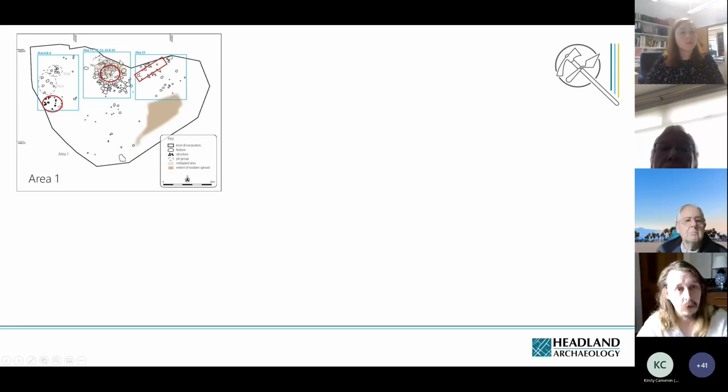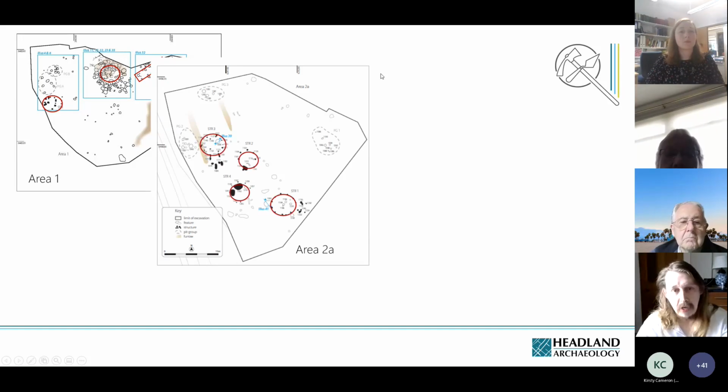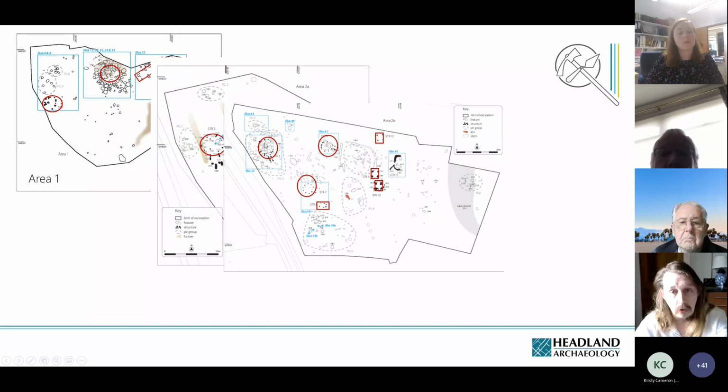So you've got this quite big complex roundhouse up here. You've got another little roundhouse here, and then what looks to be some sort of iron workshop and a little midden down there. In area 2A, we've got some more roundhouses. And then over in area 2B, you've got even more roundhouses and some little 4-post structures.